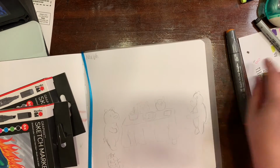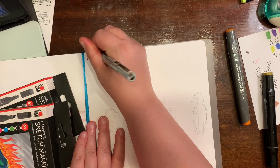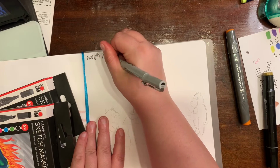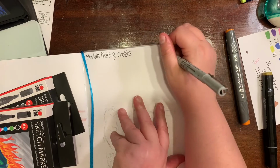And you know, we're getting closer to that season, Christmas. So you think about Christmas cookies, and even during Thanksgiving, sometimes people will have cookies on the table. So yeah, that's what our friends are doing today.